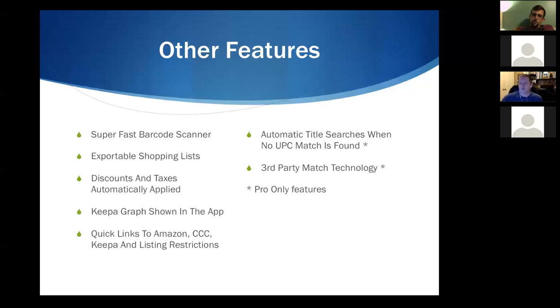And where the third-party match comes in is not necessarily that the item's not listed on Amazon under that UPC, but it's usually because the item has been out of stock for a certain amount of time. And Amazon's API and even the Amazon app itself will not even find those items. But this technology will.